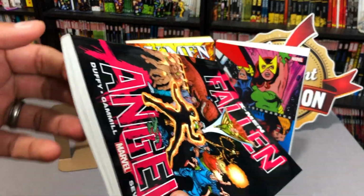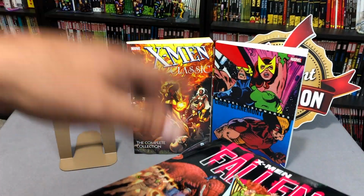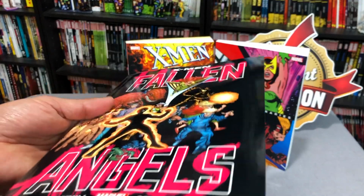Let's look at Fallen Angels really quick. By the way, all three of these come out on November 27th at places like cheapgraphicnovels.com.